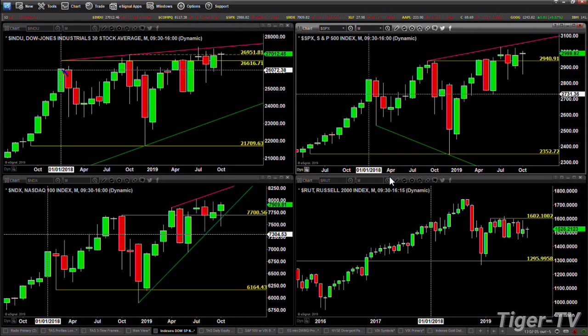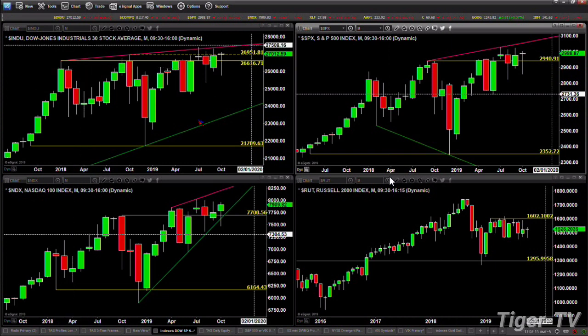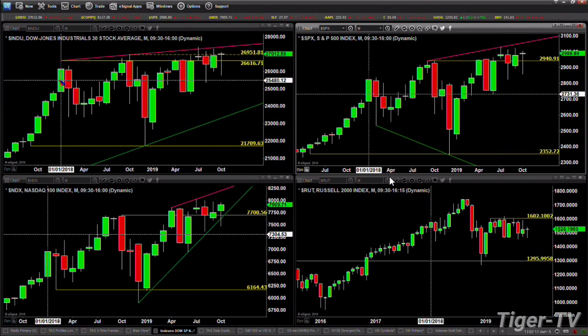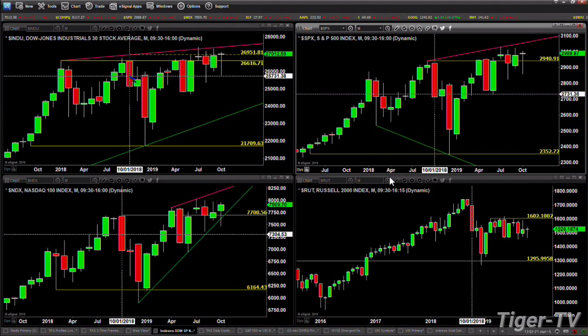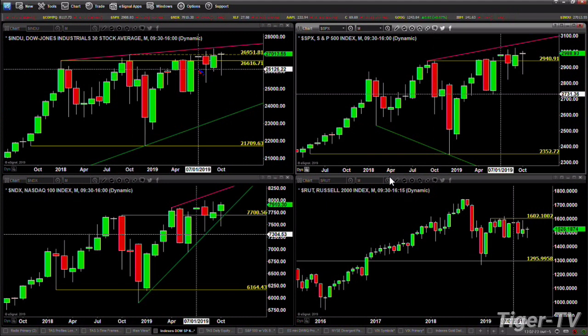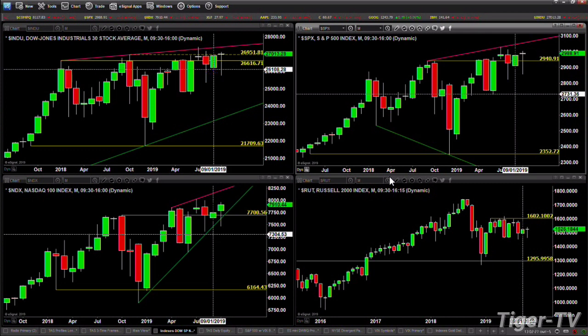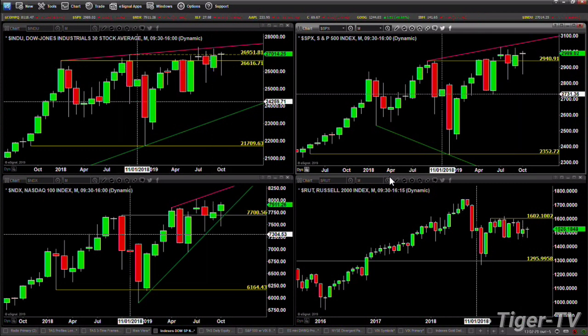Yes, price is trading above that high, which is 26,616 in the Dow, but really the trend line that would need to be broken in order for us to consider this to be a real breakout out here is just simply using a trend line from the high of January in 2018, the high in October of 2018. Price was contained both in July of 2019 as well as September 2019. So you and I know that that is a significant line of resistance out there.